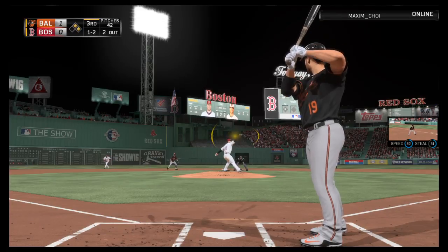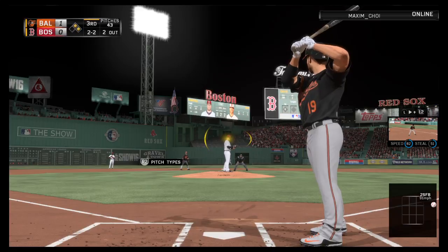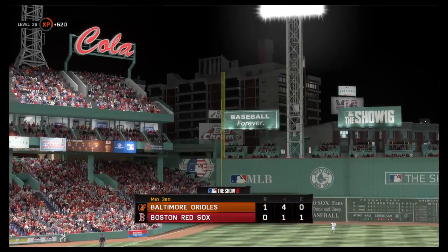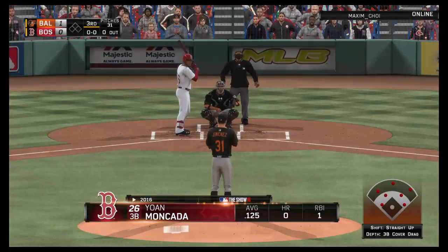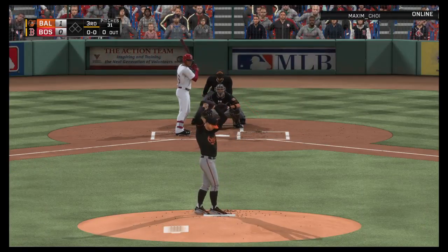Looking to minimize the damage here, 2 balls and 2 strikes now. 2 down, runners at first and second. And he got him. Minimizing the damage at just a run. The inning is over. Number 26 will stand in now, switch hitter batting from the left side here. First delivery to him on the way.